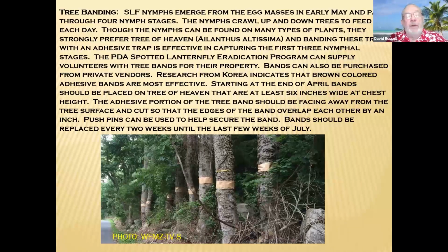The Pennsylvania Department of Agriculture has a program that supplies volunteers with tree bands. Now the tree band is a set of sticky cardboard type tape that goes around the tree at approximately chest height, and it's 6 to 8 inches in width, and you would cut a piece to go completely around the tree and put it on there. And it's suggested you change it every couple of weeks through July and August. You catch the last instar, and you also catch the adults crawling up to lay eggs.